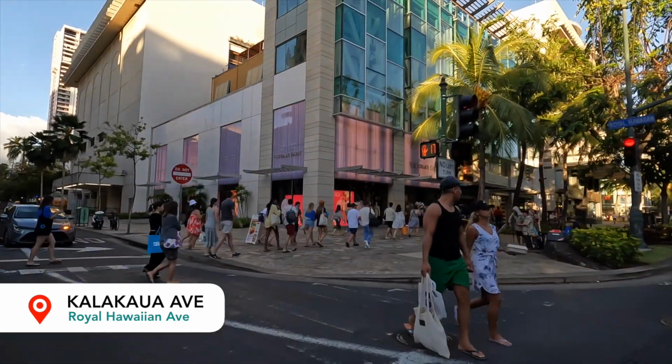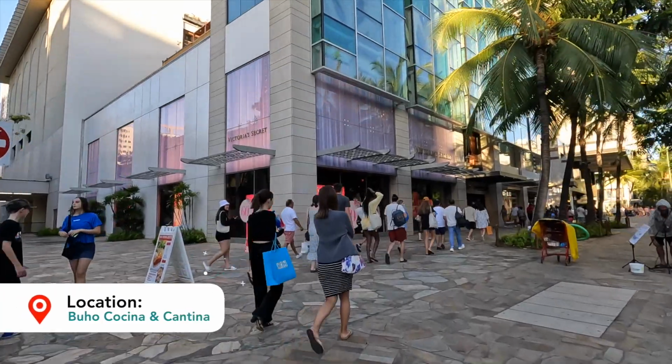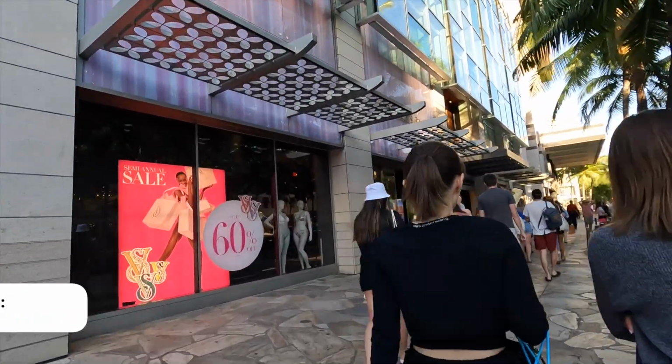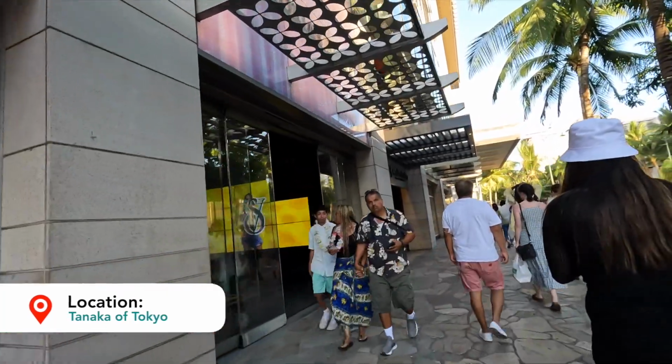There's a few other shops in this area. There is the Victoria's Secret on my left-hand side. There's two restaurants here, Buhos, which is a Mexican restaurant, super great. I've had my birthday there a few years ago. There's also Tanaka of Tokyo. And then on the left-hand side, there's also a Sephora makeup store.